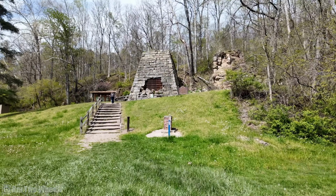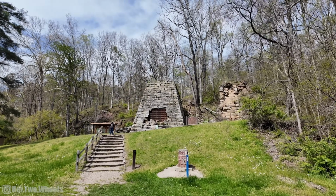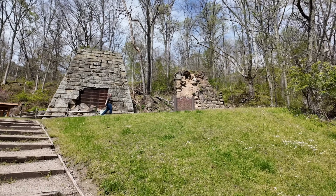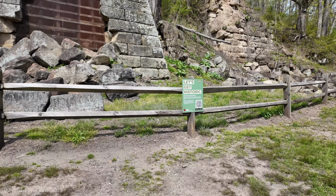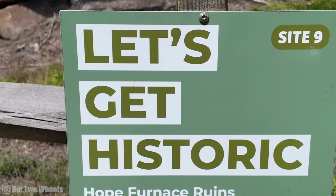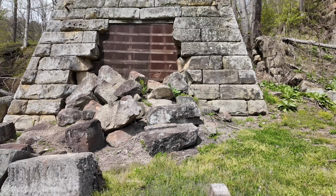Andy just randomly pulled over, and what did you say this place was called? Hope Iron Furnace. So I'm gonna go get educated and hopefully teach you guys something too, because I've never been here before. Constructed in 1853 through 54, the Hope Furnace processed iron ore extracted from the region's sandstone bedrock. Charcoal fires needed to fuel the furnace were tended to 24 hours a day. This process required so much wood that the surrounding hillsides were stripped of timber.